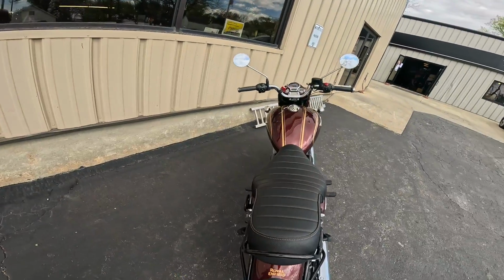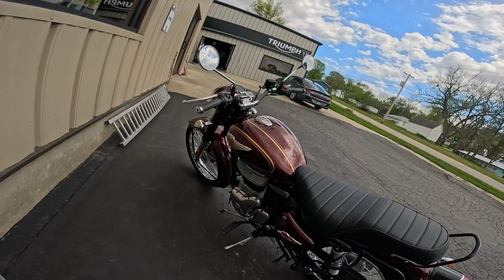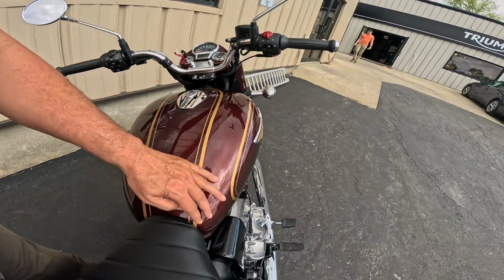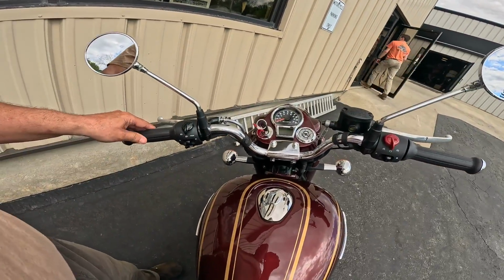Now look at this view here. Isn't that just gorgeous? Look at that tank. Absolutely gorgeous. You know, hand painted stripes. Just look at all that detail. And that color, you have to see this in real life. You have to get down here to Baxter Cycle and check this out.